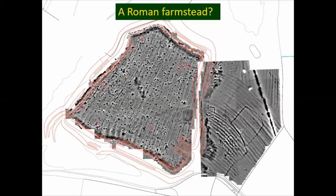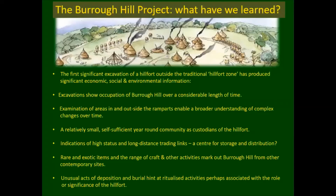You come away with more questions than you came with. But I think, and hopefully you'll agree, having listened to this talk, we have answered quite a lot of questions and really helped to add to our picture of this hill fort, and shown that it is incredibly important in the local area, but can also contribute much to the national understanding of these monuments across the country.